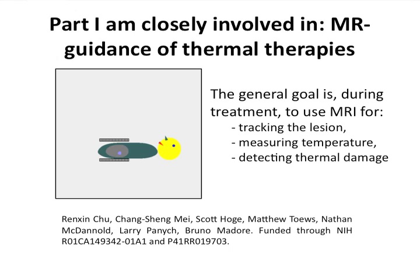So those little rectangles, if there are ultrasound transducers, the goal is to shoot energy at the tumor to try to treat it. And the goal of the MR guidance in it all is to track the tumor as it's moving around and also to evaluate the temperature and the thermal damage in the tumor and outside of it.